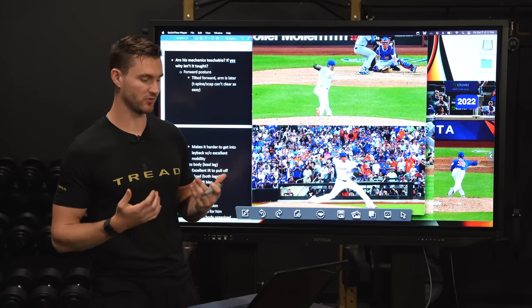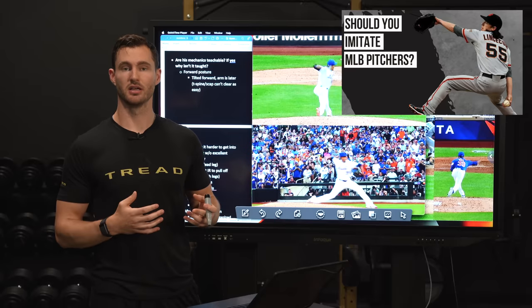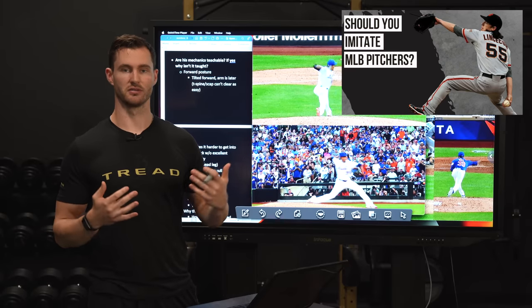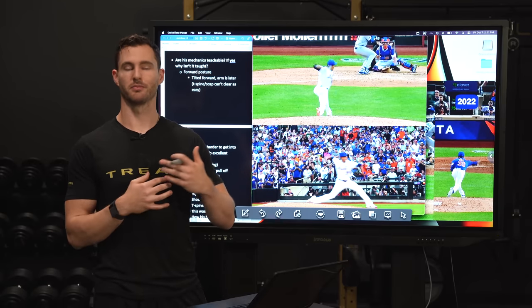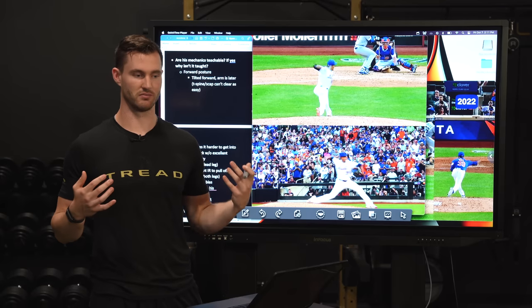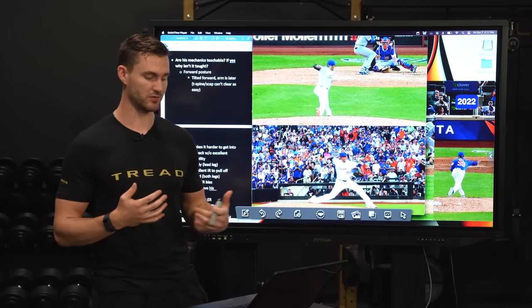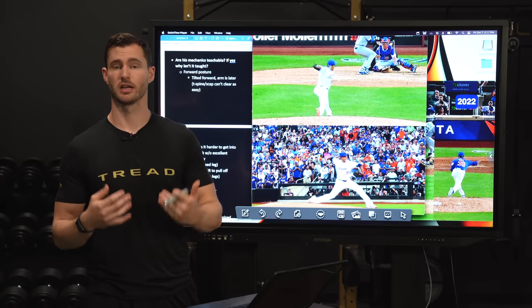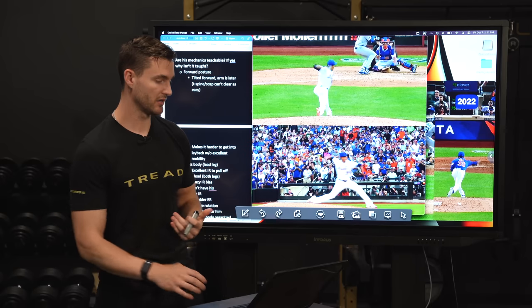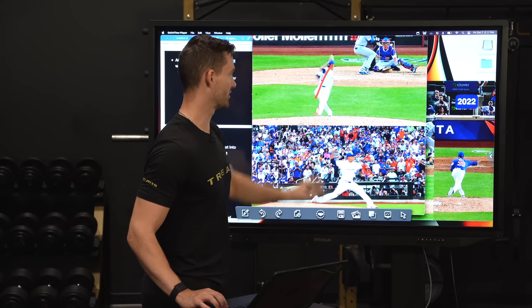I've addressed this question before in a different way when talking about Tim Lincecum. We can all think back to when everyone was trying to throw like Tim Lincecum, or whatever pitcher of the year was the guy everybody was trying to throw like and imitate. But it becomes really difficult when those types of guys have very outlier qualities or characteristics in their bodies or in their mechanics. So again, we've already talked about how he's a guy with a very forward tilted posture.